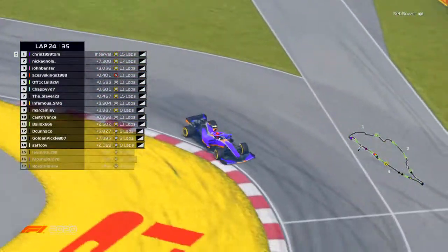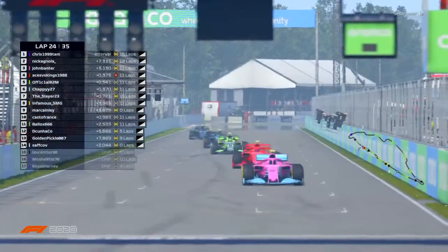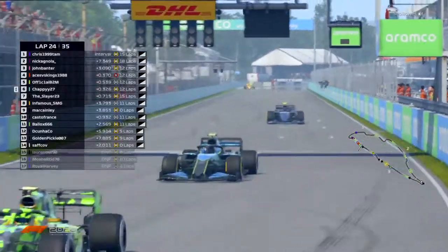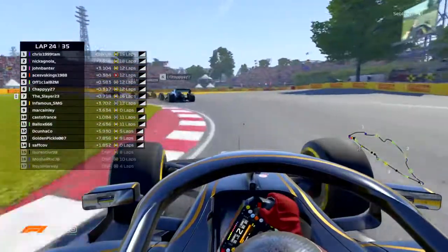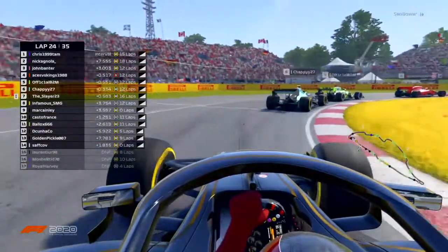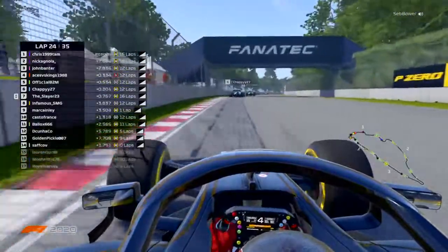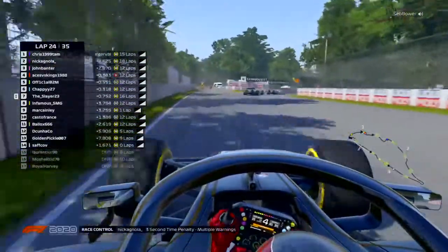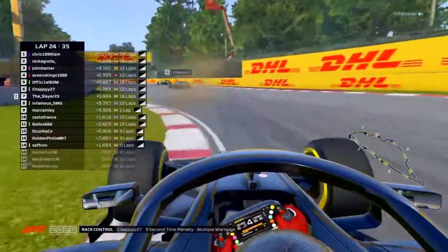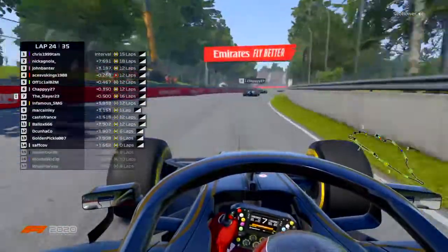Yeah, so what will we do? We head back to the midfield battle group. And this is again this group right ahead of us. Slayer, Chappie, Official, Aces versus Kings. And John Bunter, the leader of this terrain. So this is more or less the battle for the podium.